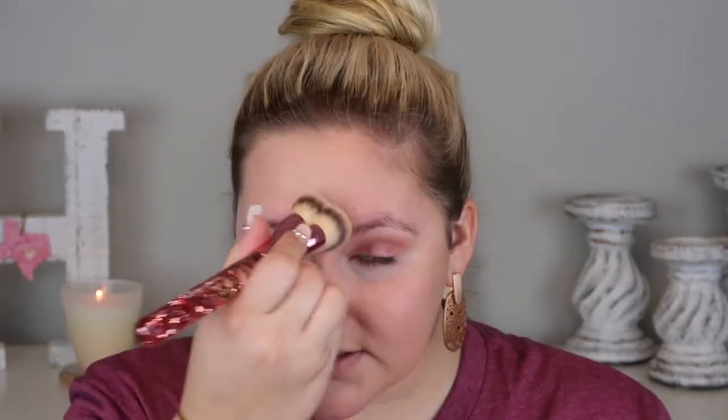And I like to come back in here because I don't want any harsh lines. Now for my forehead, I'm going to take about this much. Same thing, patting, swirling. And then I'm going to start here in the center and kind of come out with the brush. And then also going here in the center of your eyebrows. Don't forget that part.